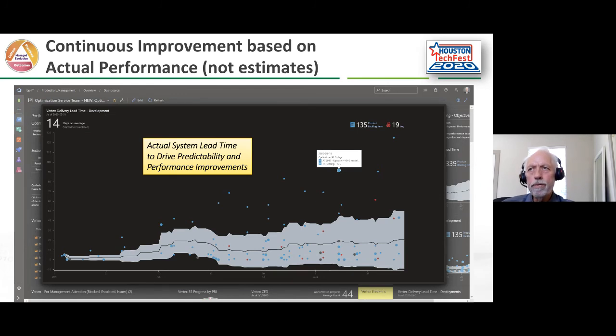We look at these system lead time charts. This is actuals, right? No estimates here. This is actual deliverable. You highlight the mouse on one of these, it'll pop up a little note and says what happened on that day. And so what this says is 14 days on average is how long it takes us to do development activities, and we've done 135 of them in this super sprint.